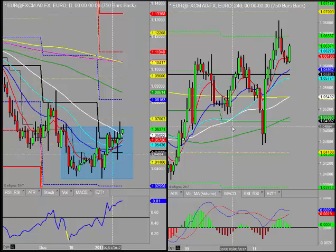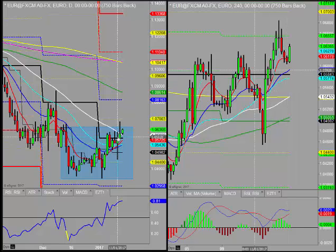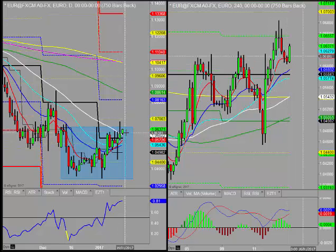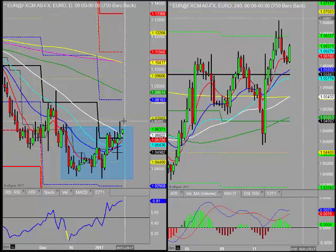So looking at the euro dollar first, yesterday we ended up putting the shooting star in on the daily bars there. However, through the Asian session we've already started recovering from that, the retracement there.